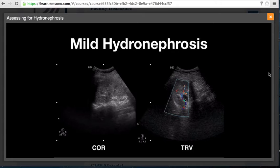What you've got to be careful of when you set the gain for the evaluation of potential mild hydronephrosis is that you don't have the gain set too high, because then you can have bleeding of the color over the hydronephrosis and end up with a false negative. So you have to be careful of that.